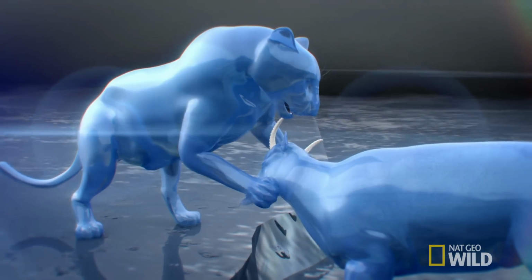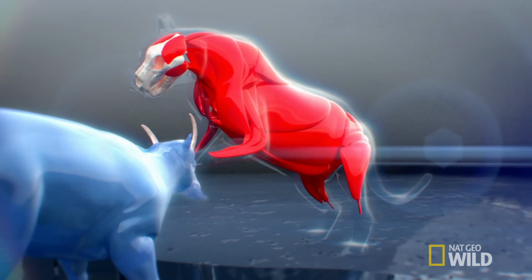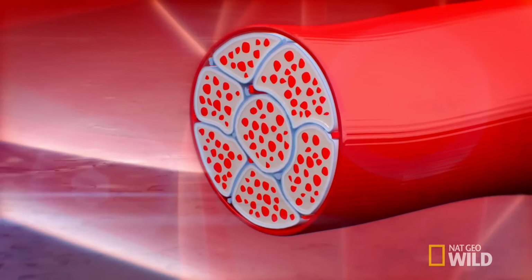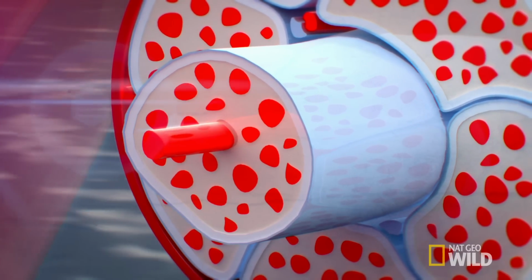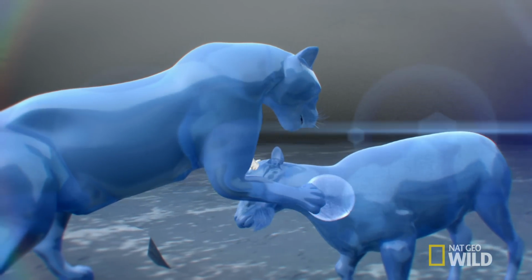Cats can perform rapid and powerful moves. Up to 70% of their muscle mass is made of fast twitch fibers. In humans, it's around 40%. Fast twitch fibers contract quickly and release energy rapidly, allowing explosive action.